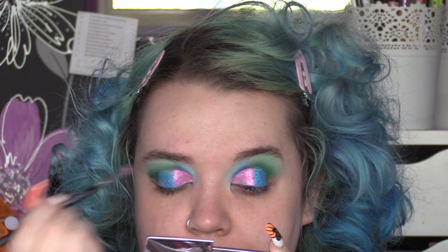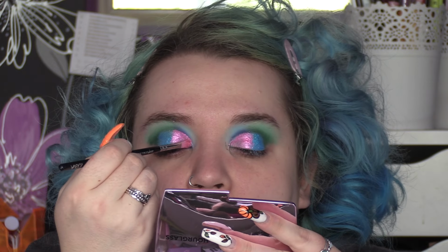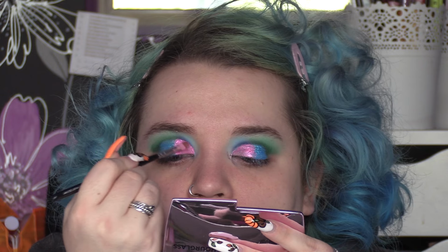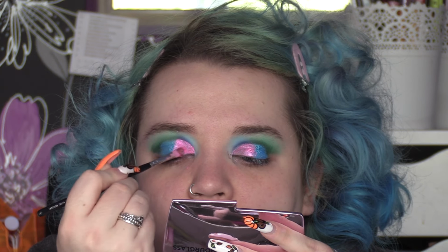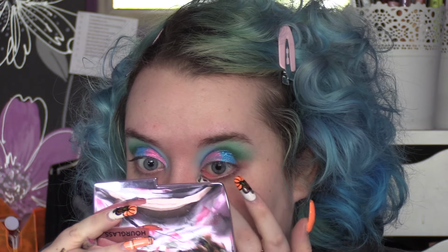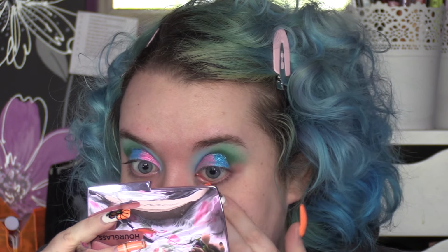We're just going to give that a second to dry, and then we are just going to take a little bit of dry pigment just to set that. Well, this is a lot more pink than I initially intended, but I personally like this. This is more my vibe. Right, okay, so that is done.